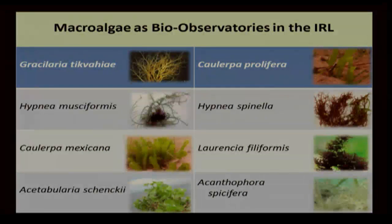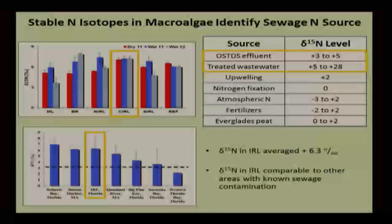The unique part of this study: others have looked at nutrient patterns in the Indian River Lagoon, but no one had ever done this particular type of research before, where you take these algae blooms, in this case the macroalgae or seaweeds, and use them as little bioobservatories. These algae are assimilating nitrogen 24/7, and by collecting them and analyzing them for the isotopes, you can make some inferences as to the source of the nitrogen causing these harmful algal blooms.